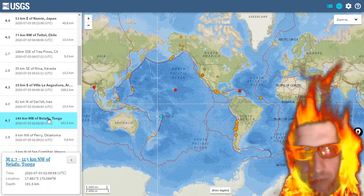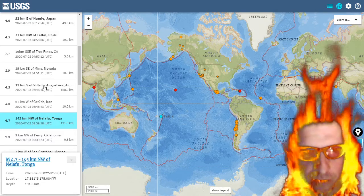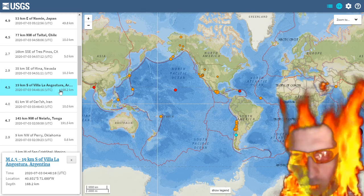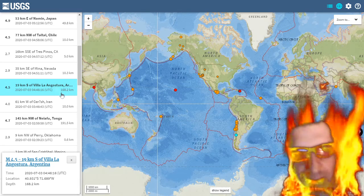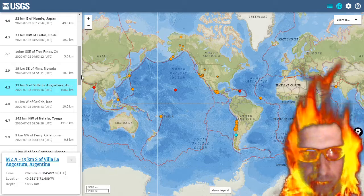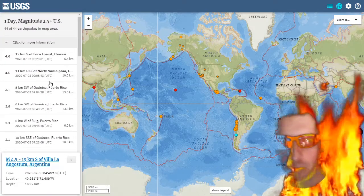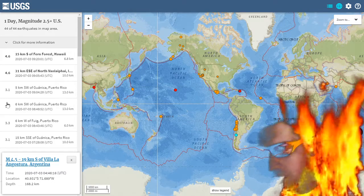Speaking of deep depth, here's one nearly 200 kilometers at Tonga. It's a 4.7 magnitude. And I stand corrected. One of those Argentinian quakes was at depth. That one coming in about an hour and 45 minutes after the deep quake at Tonga. It's a 4.5 at 168 kilometers depth. So a bit of an earthquake lull here. Don't be surprised to see this kick off as we're seeing basically a drought of large quakes.